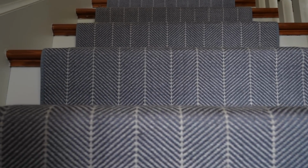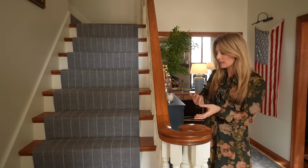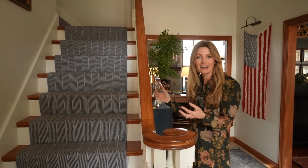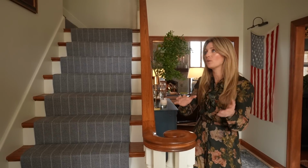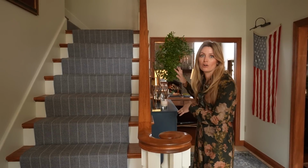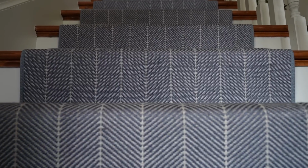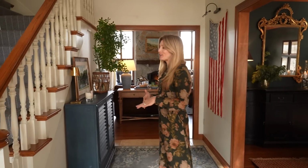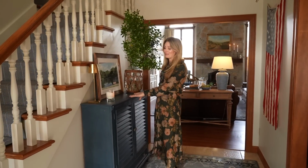The herringbone is what keeps it traditional, but then that light, almost like chambray denim color is what keeps it relaxed and feeling comfortable and warm. So then when you go throughout the rest of the home, you'll know that you're going to see blues, and you're going to see relaxed fibers and textures, and also traditional elements because we use this herringbone. So come over here. I want to show you my foyer table.